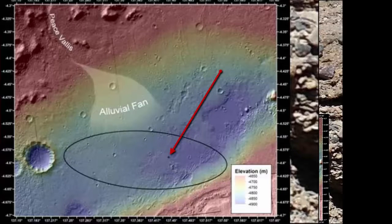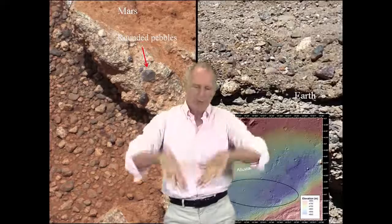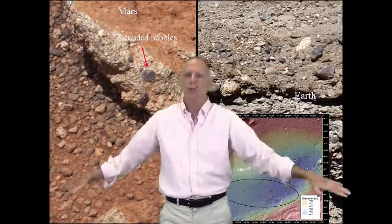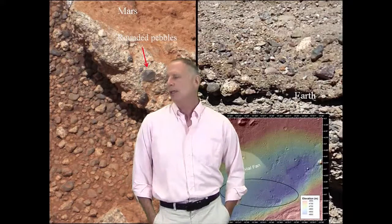And that alluvial fan that you also see there, well, I think you might have an idea what alluvial fans are. They occur in arid regions here on Earth, where a channel comes out of the mountains, where it rains in the mountains periodically. You have a big flash flood that comes down, and at the base of the mountain it spreads out and deposits its sediment because the water slows down, and you get these big mounds of material called alluvial fans. And we think we're seeing an alluvial fan in front of this valley on Mars. So we tried to land there, and we said, if we're going to find some cool sediments, it'll be in this alluvial fan.